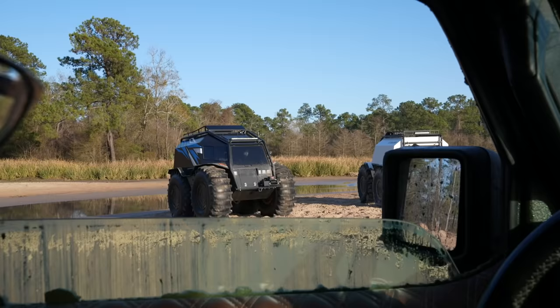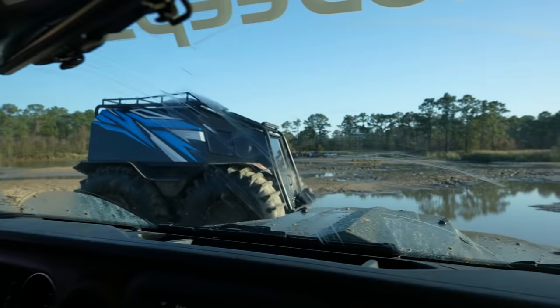Whoa. Dude, he's going through every puddle like it's nothing. Yo, it's literally a tank. That's crazy. Yo, look how it turns. Okay, I thought we had a tank. That's literally a tank. Look at this thing.